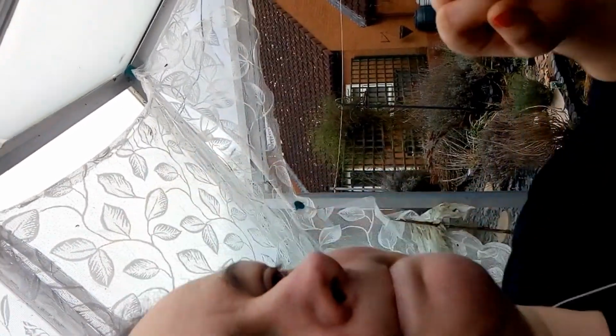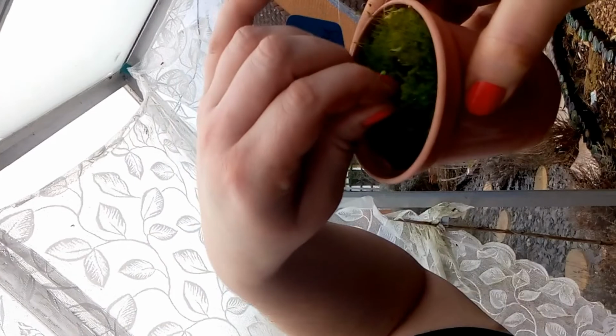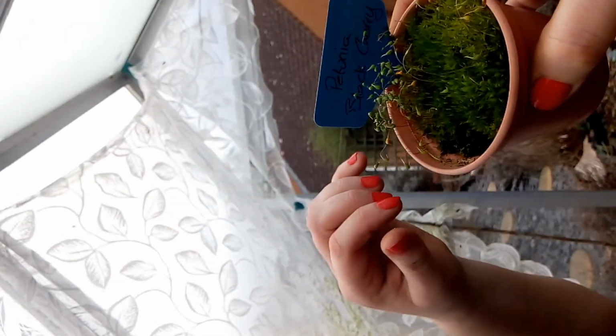Next time I'm going to be cleaning up some pots, similar to something that I've done here where I've taken the moss out, all the bad growth out, like this one as an example. This will all come out to give room for the actual seed to give it another go for another year. But that is it for today.